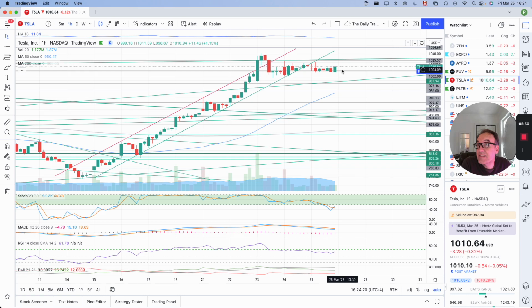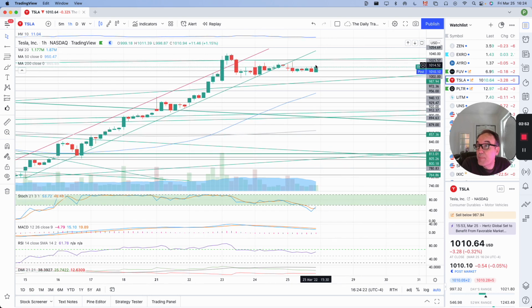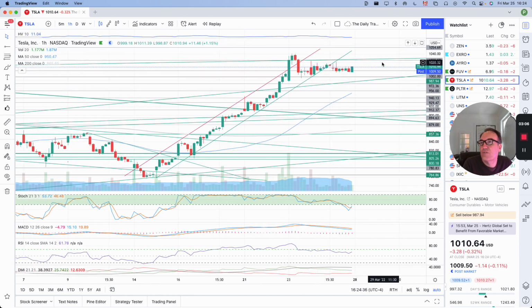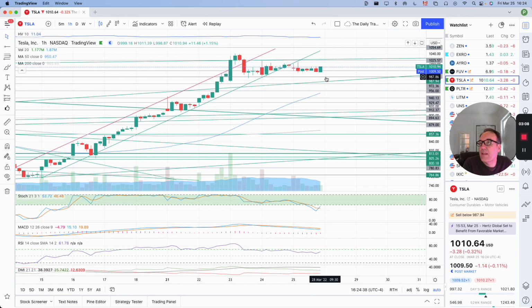So maybe we are going to have something of a pullback. But during the last hour, we had a nice move up here with not much volume. So stochastic is climbing back to 53. So the jury is still out for this. So basically, we are in a congestion zone between 987 and 1028. This is the congestion zone, and the stock will have to decide at some point next week what it wants to do.